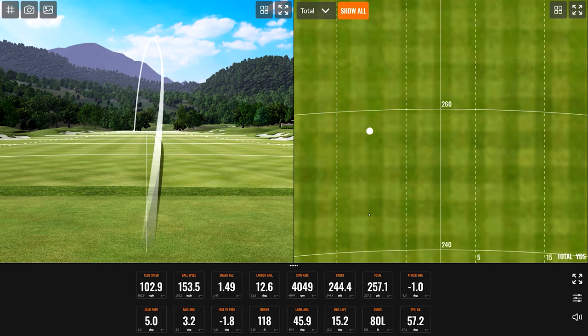Well, the first one is pretty good there. 244.4 on the carry. 49 on the spin. Gotcha. So that's pretty much what you were mentioning there. 153.5 on the ball speed. Yeah, perfect.